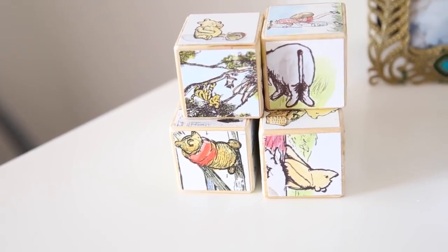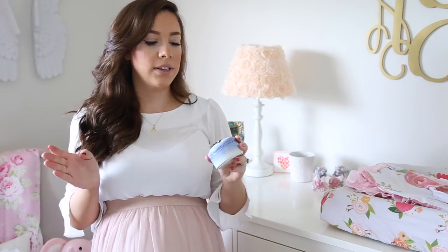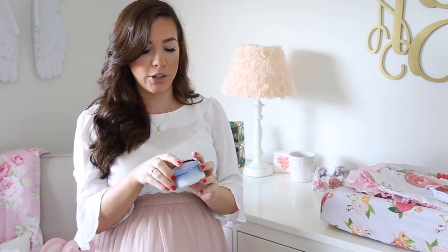And then the next thing, I got these wooden blocks. These are Winnie the Pooh blocks, and they're supposed to give kind of a vintage vibe. I also got her her first little jewelry box, and this one is again from Etsy. I liked it because first off, it's handmade and it's ceramic, so it's going to keep a long time, and I actually have one of these from when I was a little girl. That's why I was looking for one, but it has a really cute little butterfly on it, and I just think it's nice to start her little jewelry collection when she wants to.